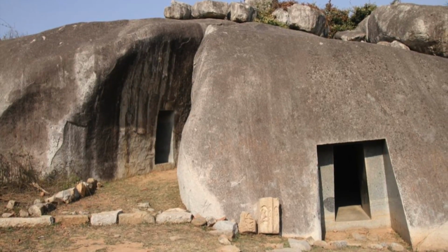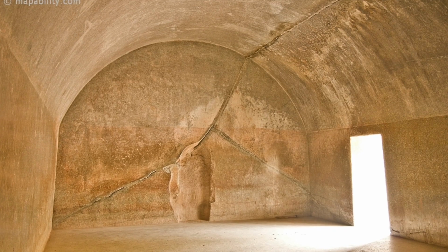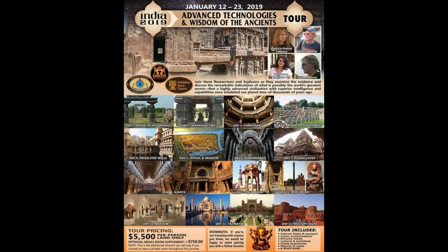Hiddenincatours.com. This, for example, how could this have possibly been done even with steel tools? It looks like it was done with machines. So once again, Advanced Technologies and Wisdom of the Ancients Tour, January 2019.